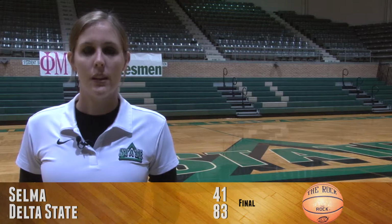The Lady Statesmen take an 83-41 win over Selma University. They hit the court again at Walter Sillers Coliseum on November 26 to take on Belhaven University. Tip-off is set for 7 p.m.